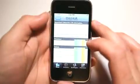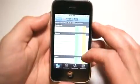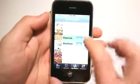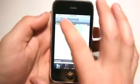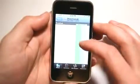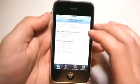So Chick-fil-A, there's a popular one. We've got items now for that. So let's go into the allergens. Let's turn off wheat, because obviously I've pretty much gotten rid of everything by choosing that. So now we've got more items in here that are available.